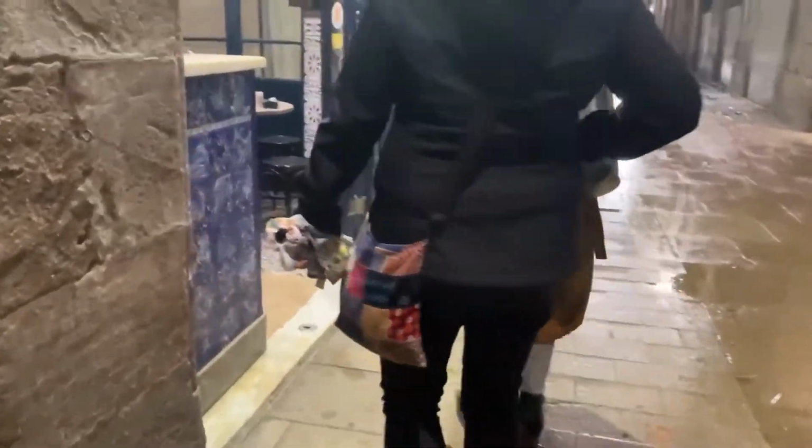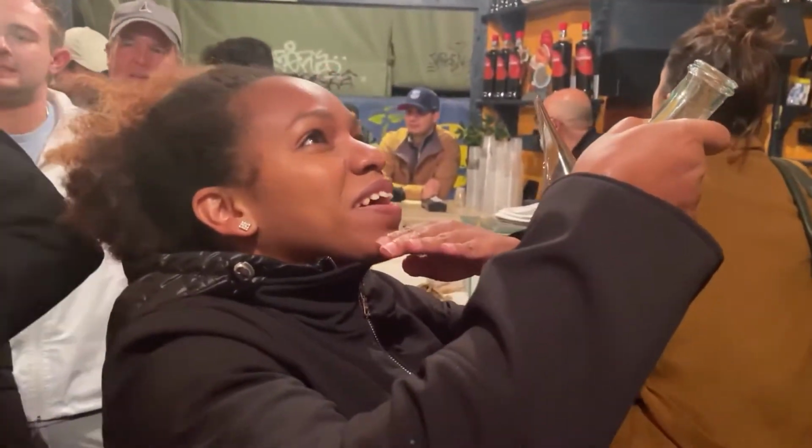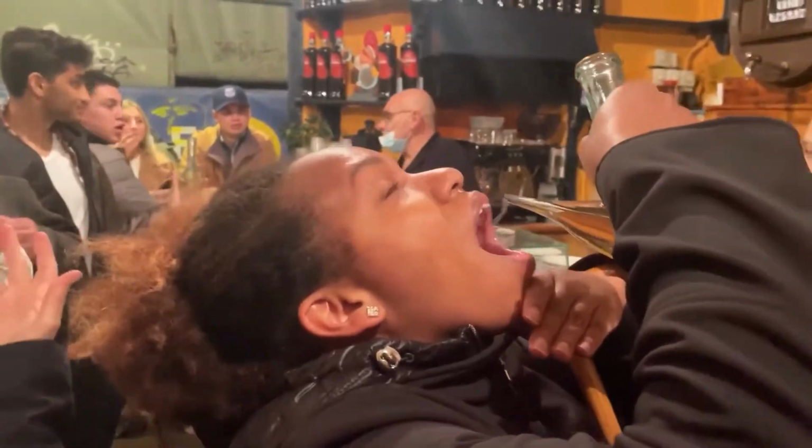Now off to the second stop, which is a traditional tapas spot in Barcelona. We're gonna drink white wine and eat fried anchovies, which surprisingly was good. And look at how you have to drink the wine. This is the way you're supposed to drink it. That was pretty good. Yeah.